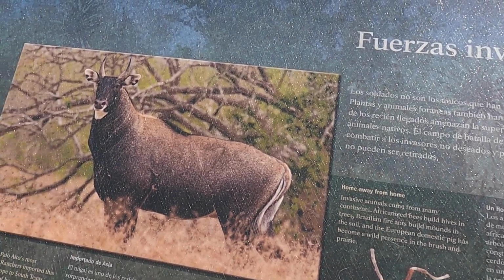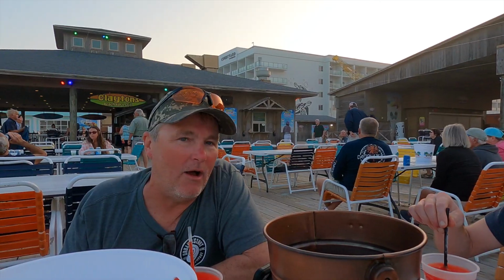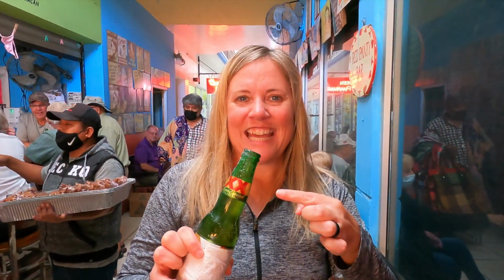We are standing on a lake that's full of salt. And the nilgai is an imported Asian antelope that looks much like a horse. We are all riding the short bus. Friends, oh, you guys! We are heading to Mexico. Dos Equis.